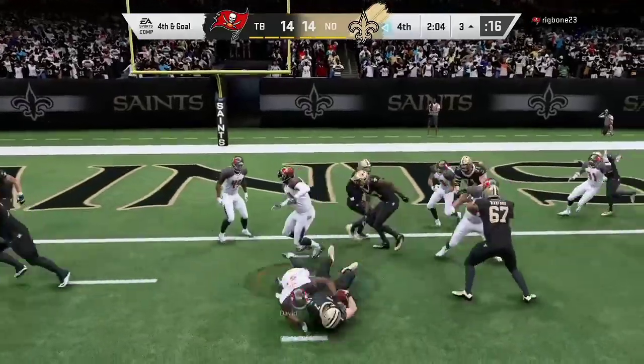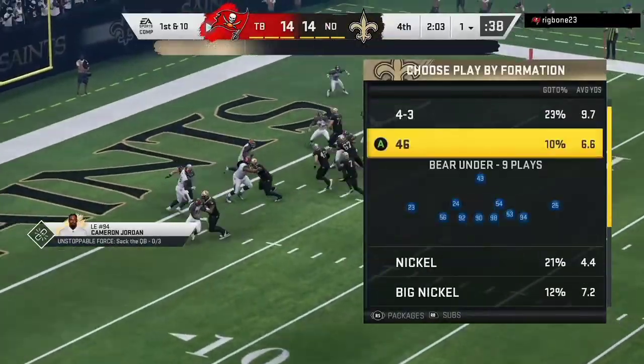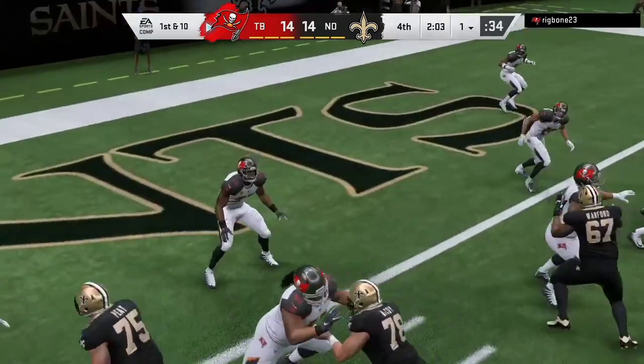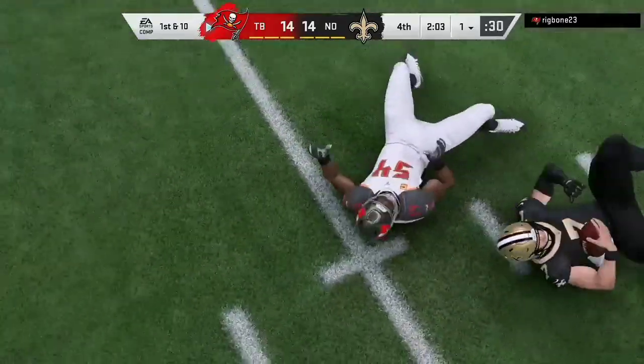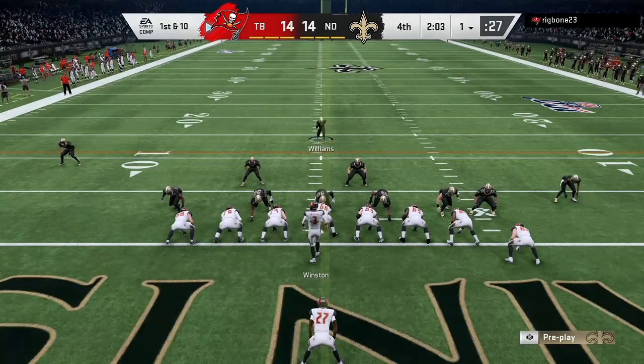And he's not going to get in. They stop him at the 1. They're turned away on 4th and goal, and the Bucs defense, they'll celebrate the goal line stand. The Bucs offense set to begin their next possession.